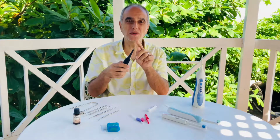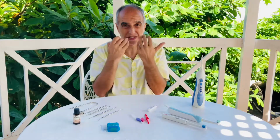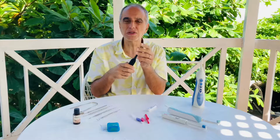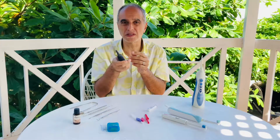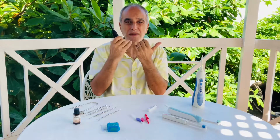Now, before you do this, make sure you brush your teeth, otherwise you're going to be spending ages just taking your normal dirt off your teeth, which is a waste of time. So make sure you brush your teeth before you use this, and it makes a difference. You can see the colour of your teeth change.